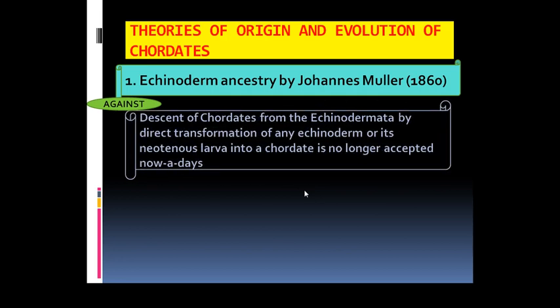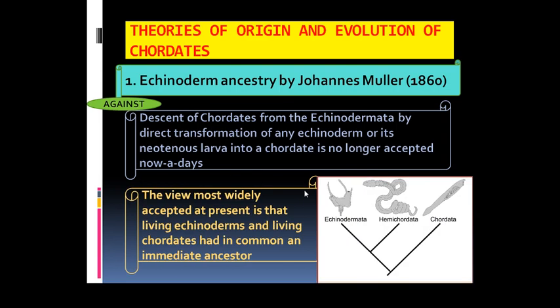The descent of chordates from echinoderms by direct transformation is very tough to accept. That means if we think that we evolved from a starfish as our ancestor, it is very hard to believe, but still this is accepted, that they both had a common ancestor and evolved on different lines through that common ancestor. So the view most accepted is that living echinoderms and living chordates had in common an immediate ancestor. Echinoderms are not the ancestors of chordates, but both echinoderms and chordates had a common ancestor because they have so much in common.